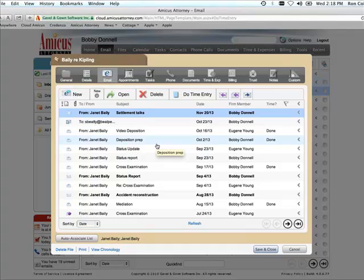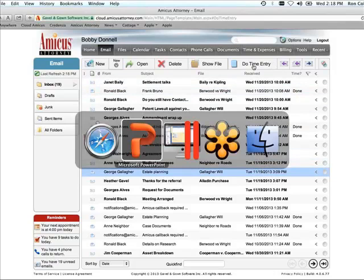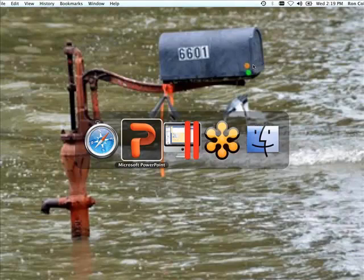If my partner on his cell phone at lunch today had sent an email on this matter, I would see it right here, right now, without him even coming back to the office. Notice there's that one about the settlement talks. Still bold. I still haven't read it, but it's already on the file and organized for me. That's what I mean about really coping with the email flood. It makes it so much easier both to track your emails, be on top of your emails, and very importantly, make sure you've done your time entries for your email, because for any email that I haven't done a time entry, here's one on the Gallagher will, all I have to do is click do a time entry and it will.